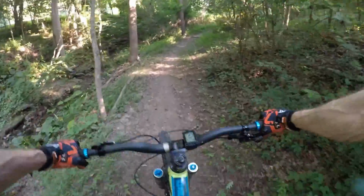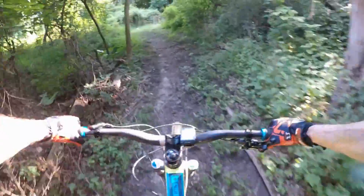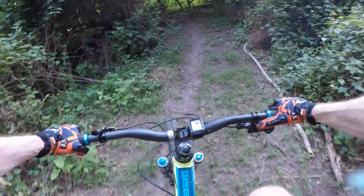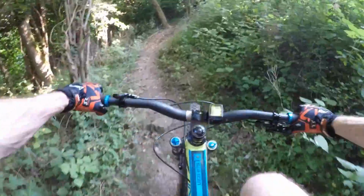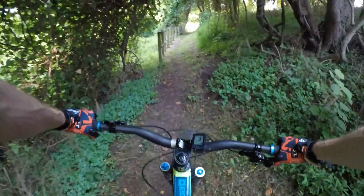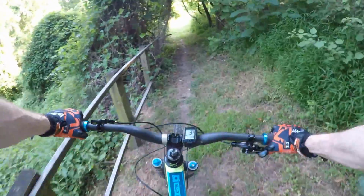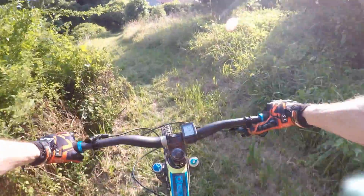Alright, here comes another tough section because of just how steep it is. You gotta really power through it. Just like that other one back there. Alright, here it comes. It's right past this tree. Again, like a motherfucking boss. You can't stand up either. You gotta sit down and power through it because you lose traction. You need all your weight on that rear tire.